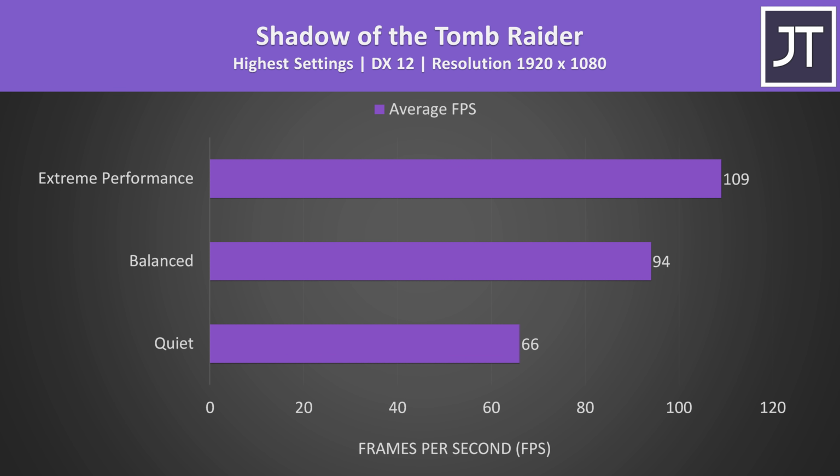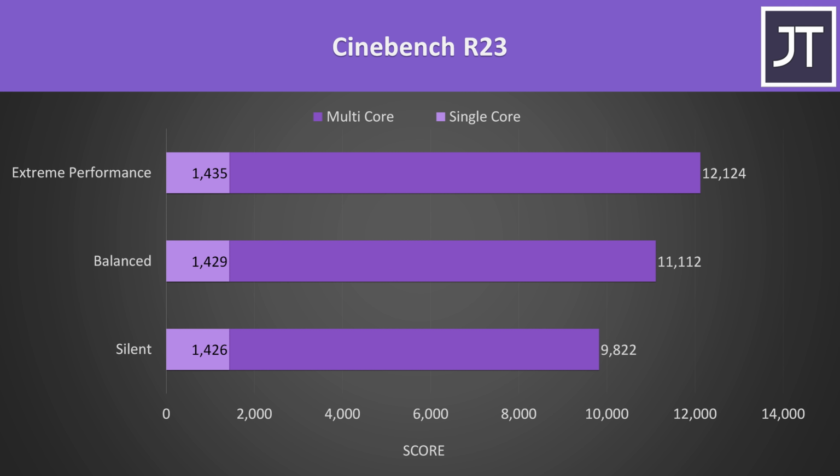Here's how a game actually performs with the different performance modes. The lowest mode was still above 60 FPS at max settings in this one, but the higher modes offered decent increases along the way. Here's how CPU-only performance looks in Cinebench R23, so the GPU is now idle. The single-core scores hardly change regardless of the performance mode, while the multi-core scores increase with the higher modes.